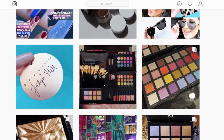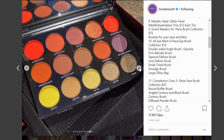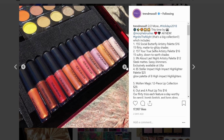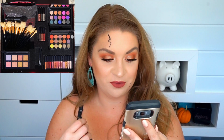Okay, so it looks like Morphe has a big 2018 holiday collection coming out, Ignite the Night, and it's a big collection. Oh my gosh, this includes the 15S Social Butterfly Artistry Palette for $16, the 9T Your True Selfie Artistry Palette for $16, the 9N About Last Night Artistry Palette for $12, the 8S Stellar Impact High Impact Highlighter Palette for $25, the Molten Magic 12-piece lip collection for $29, and the Out and About lip trio for $16.